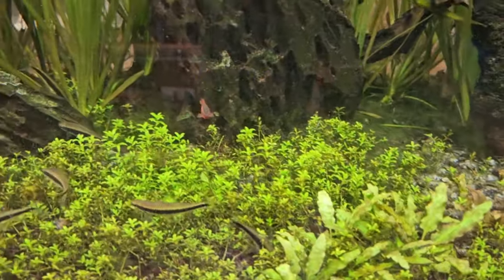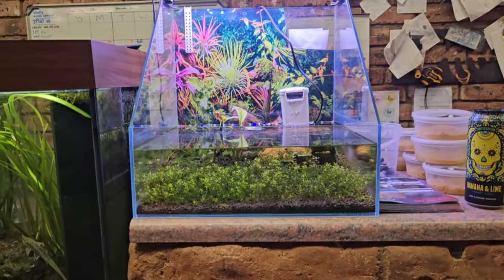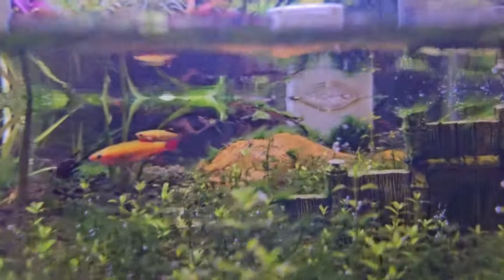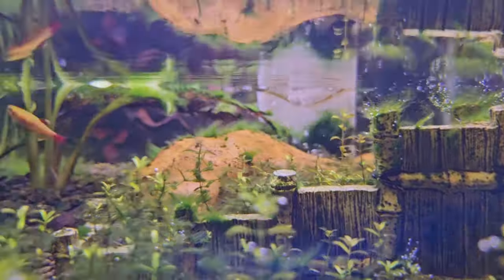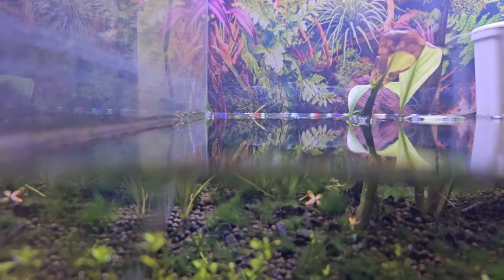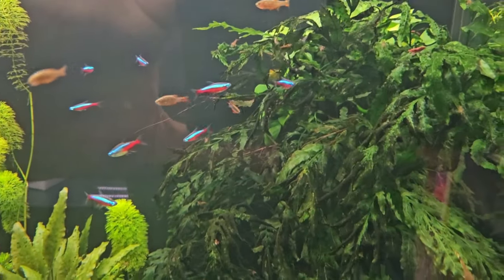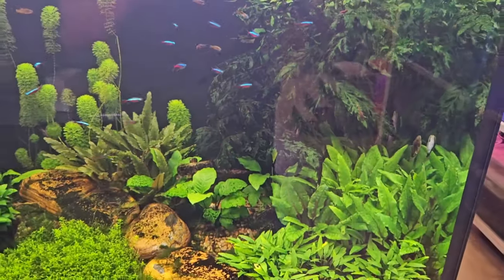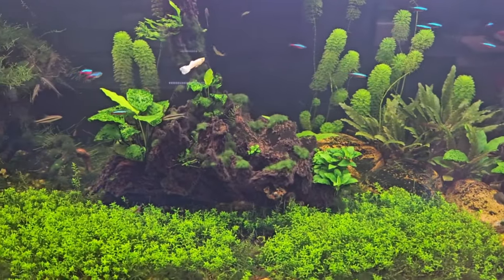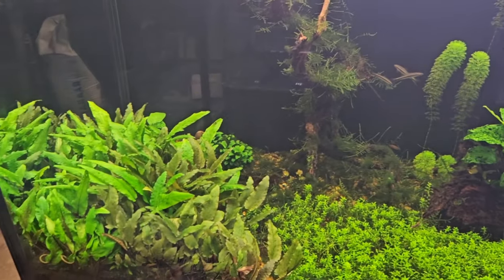Cherry barbs, Siamese algae eaters. There's more plants in the tank that you could bolt into a little paludarium. The golden version of a white cloud mountain minnow. More planted aquariums. Planted aquariums are definitely a trend. Now that we know more, we can do better with the plants.